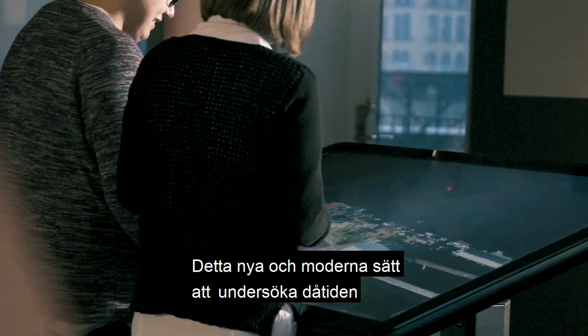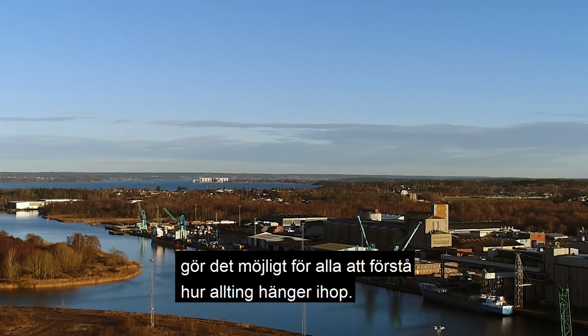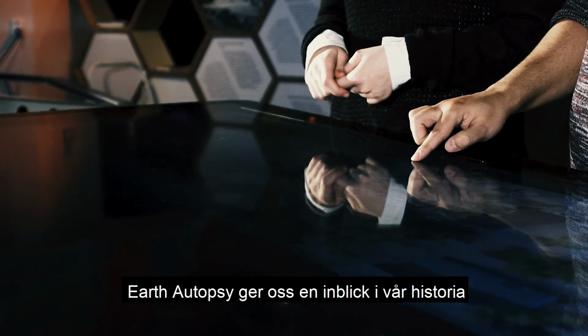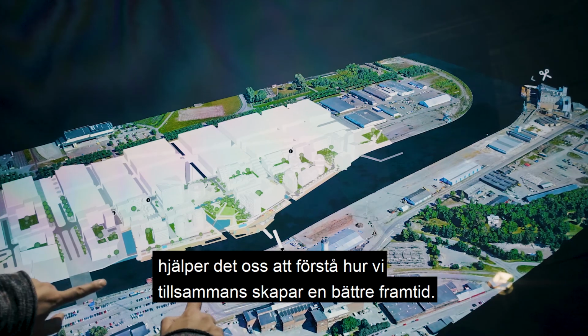This new and modern way of taking a look at the past makes it possible for everyone to understand how it is all connected. Earth Autopsy gives us an insight into our history, but above all, it helps us understand how to better build our future.